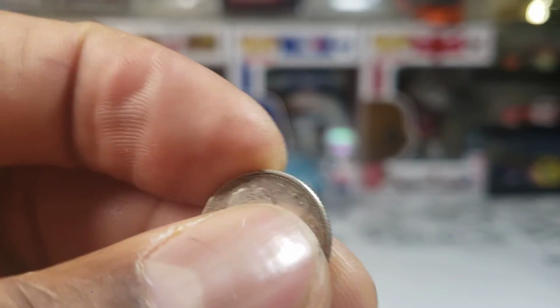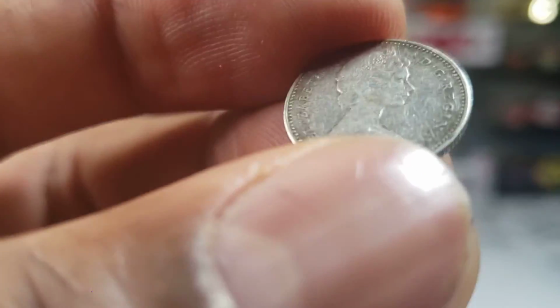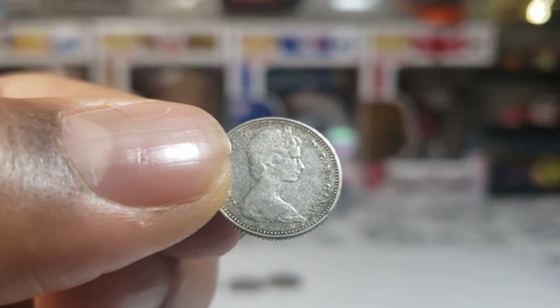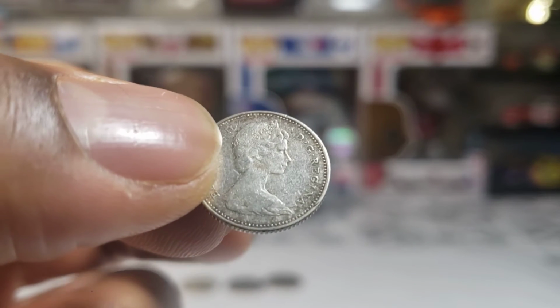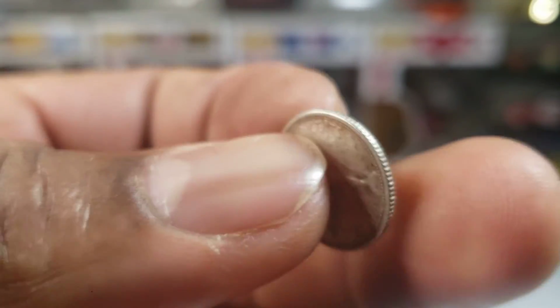So the value for this coin can range from $1.25 up to $2 and more depending on the condition of it. But as you can see, it's a very beautiful coin. Yeah, so that's one Canadian silver 10 cent. As you can see the edge, they call it the reeded edge.